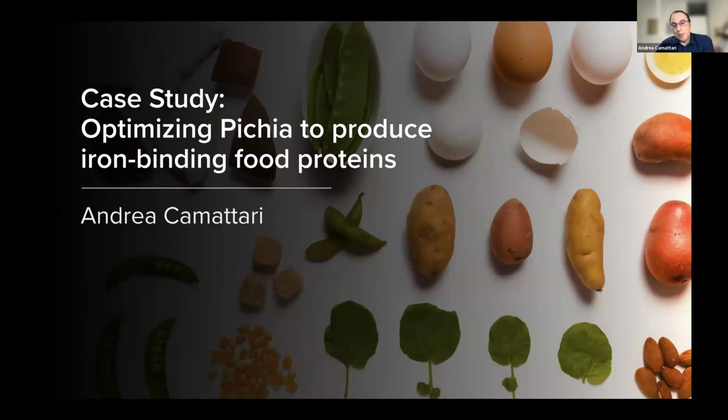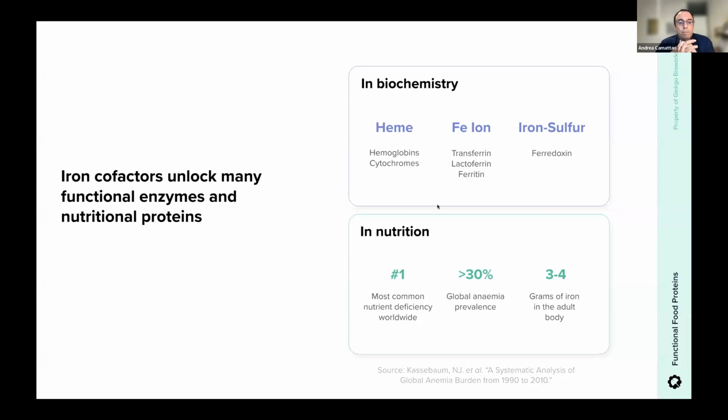I'm happy to have the chance to share the work of our teams for our customers. And today, I will focus our attention on a very important class of proteins, which is iron-binding proteins. So, first of all, let me say a couple of words on why this is an important class. Well, let's start from the evolutionary perspective. Iron actually provided the possibility for proteins to unlock new functionalities at some point during evolution. So proteins could do more.